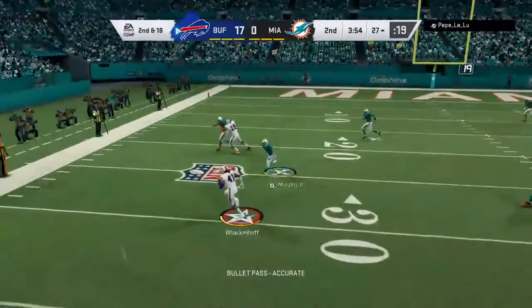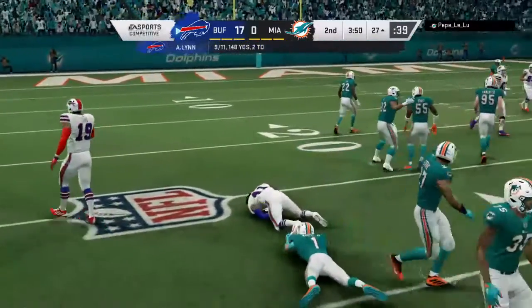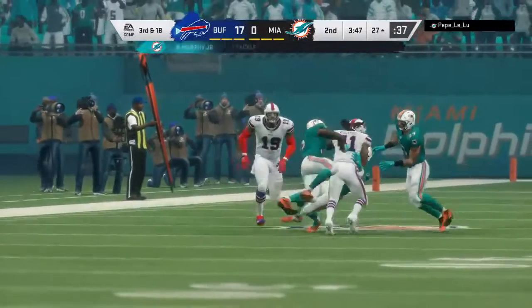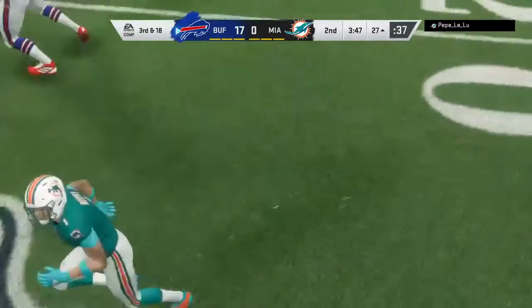Now a fake on the give here as they try the run-pass option. Not able to get a single yard there, and it'll bring up 3rd down. They tried to swing it out left into the flat, but the defense were very principled there. It felt very West Coast offense, didn't it? You know their expression, right?